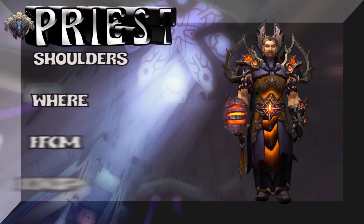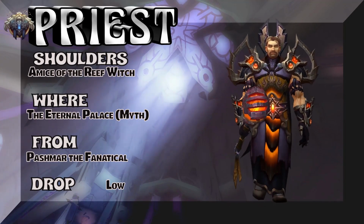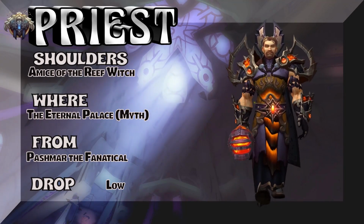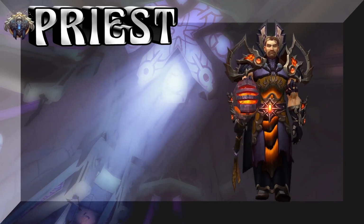Orange and a purplish blue. I think works for Shadow Priest. Definitely works for Shadow Priest. The Eternal Palace Mythic, to get the shoulders, not easy, but eventually as we progress forward, it'll get easier and easier. Trust me on that.